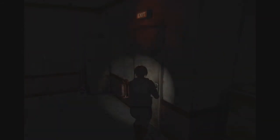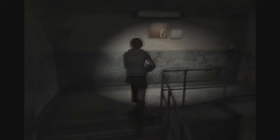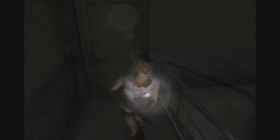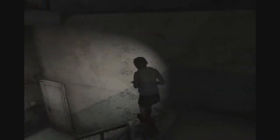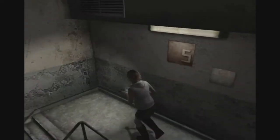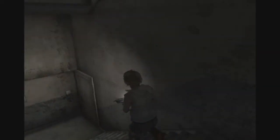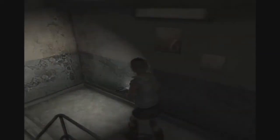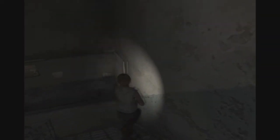So let's head back through here and run downstairs. Actually, let's head up here. Let's see what's going on up here on the 6th floor. Nothing at all. Never mind. So let's run back. We already checked the 6th, 5th, 4th, and 3rd floor. Let's check 2 and 1 to see if we can go there before we head back and solve some of the puzzles for floor 3.